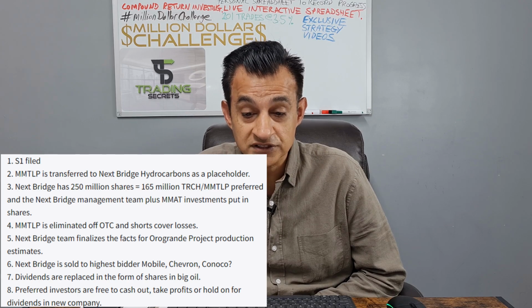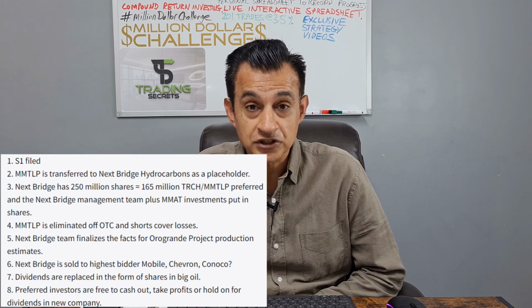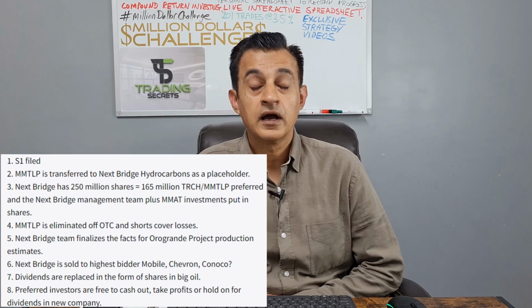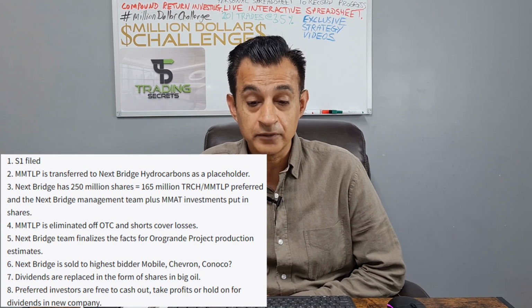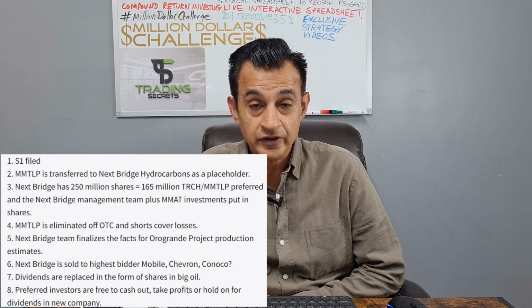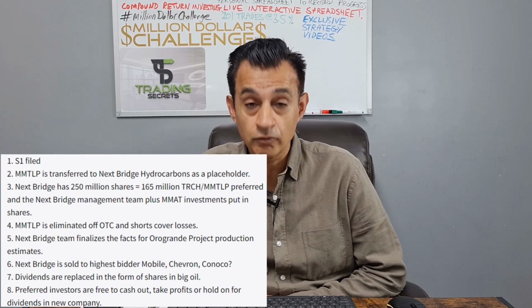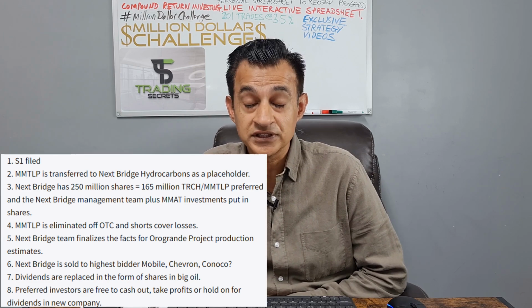Shorts must cover losses. They must cover, and that is where, in terms of speculation, we could hopefully have a run up. After that, the management team for Nextbridge Hydrocarbons will be fully functional and fully independent. They will be able to make key decisions, and one of these decisions will hopefully be to transfer the assets to the next highest bidder. This highest bidder could be Mobile, it could be Chevron, it could be Conoco, it could be Marathon, it could be an unknown company.